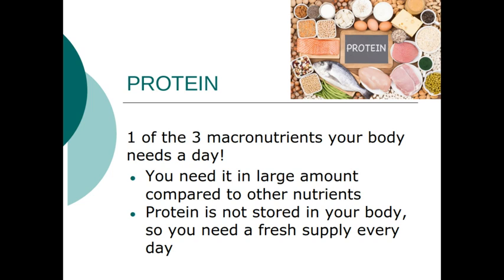So let's talk about protein. Protein is one of the three macronutrients your body needs in a day. Macronutrients basically means you need a lot of it compared to other nutrients. Protein is unique because protein cannot be stored in your body. So, when you take in protein for the day, that's it. You need a fresh supply every day, whereas fat and carbohydrates are the other macronutrients, and those can be stored in your body.